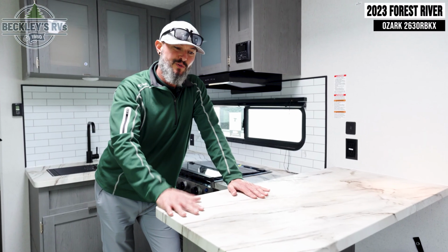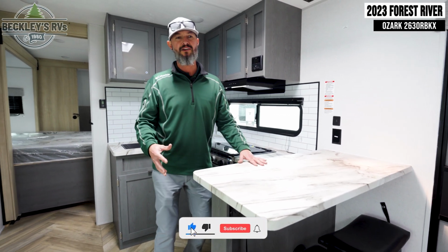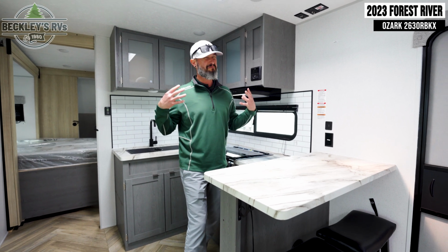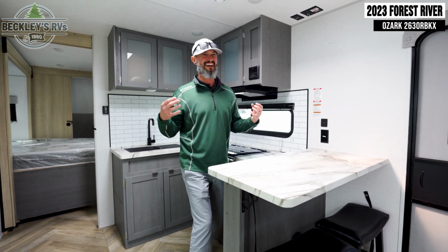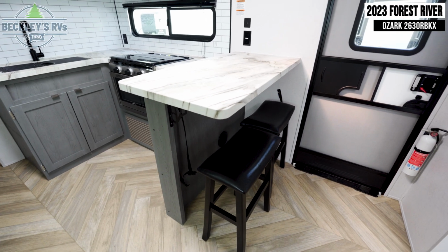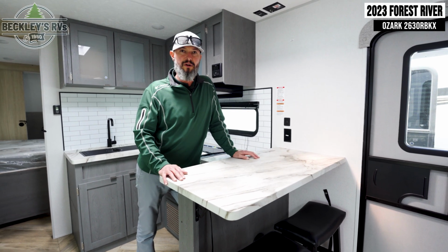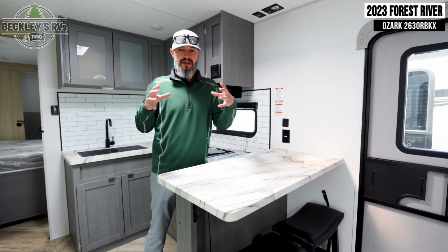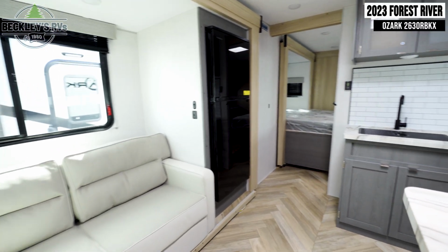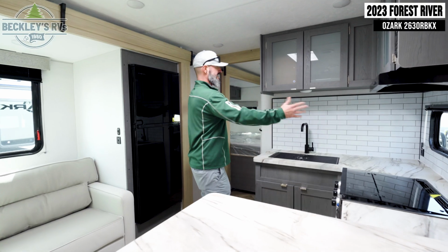2630 RBX Ozark kitchen is dynamite. First impressions, I love everything that's happening right here. If you guys have been out camping or have your own RV, you know that booth is somewhat not usable. It's kind of just there, right? I love the fact that they went with the bar stool setup. Not only do I have great prep area, but I have still the 2 bar stools that I can enjoy my morning coffee, yet that space at the booth, it lends other abilities to do a deeper slide, throw in a bigger refrigerator, etc.